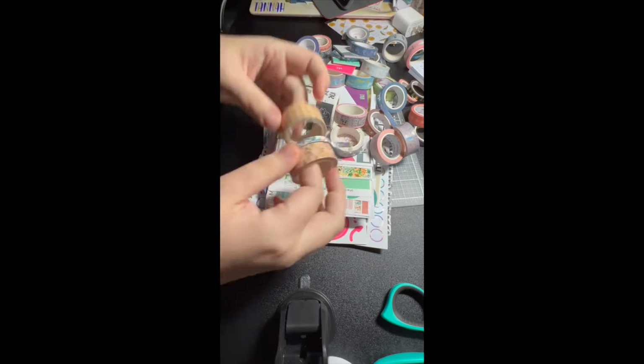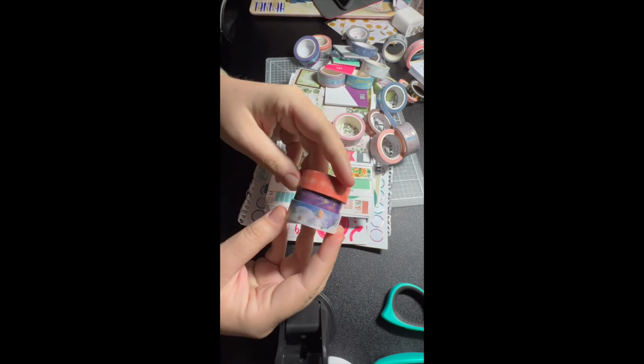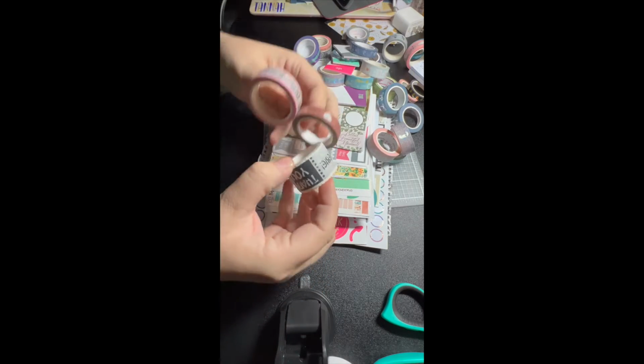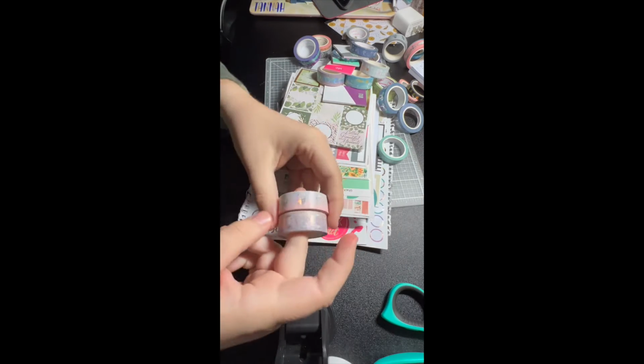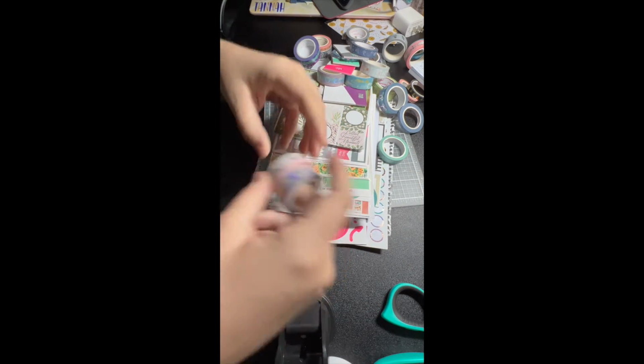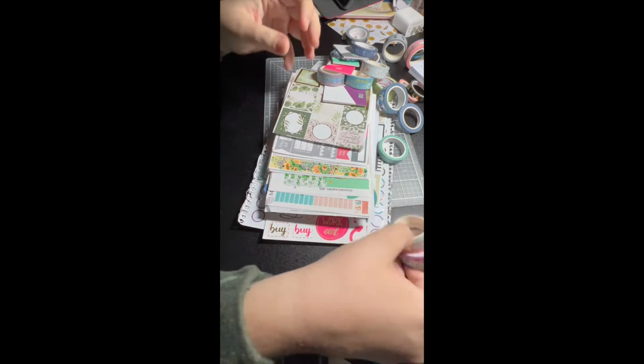A lot of this washi was sent to me by my friend that lives out in California, who's a fellow planner junkie like I am. I plan on using this in my new planner that comes on Monday the 29th.